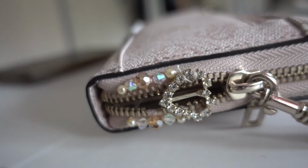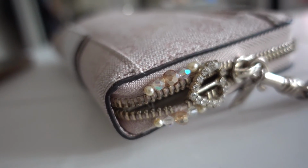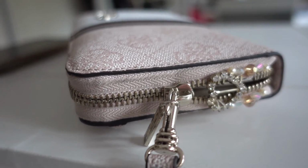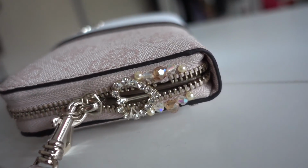Yeah, it's so pretty. I kind of want to get more beads and just bead the whole thing and then maybe put another love heart on this side, but then I won't be able to zip it, so there's no point. But still, it's a nice little creative way to fix my wallet and make it functional again, but also make it pretty and still on theme with the colors and everything at the same time.